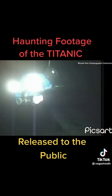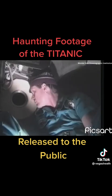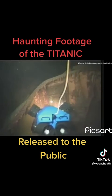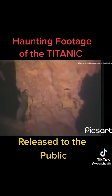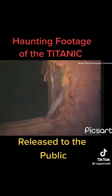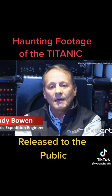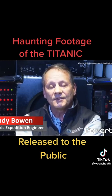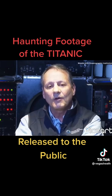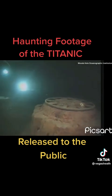It took researchers decades to find the doomed ocean liner. The research expedition's engineer explained why it was such a challenge. Titanic lies in a part of the ocean that you would describe as an abyssal plain. It's over 13,000 feet deep in the ocean. The water is near freezing temperatures. And probably the biggest challenge is the remoteness of the location, and in particular the harsh environment with regard to the pressure that our equipment is exposed to.